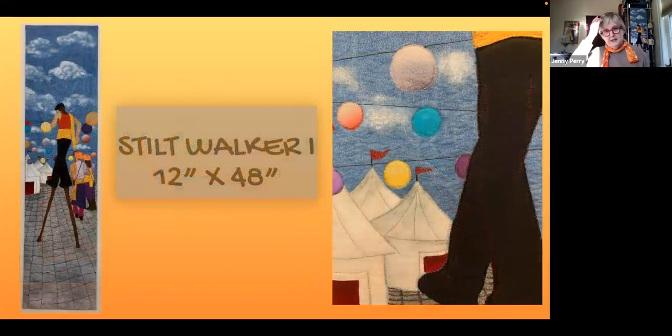Now this piece here is called Stilt Walker 1, because it's the first one I made like this. Behind me on my screen, when you see me full screen, it's hanging behind me. This piece was made for a show where the size requirement was 12 inches by 48 inches, which is a rather odd size. I think you'd all agree for any artwork.